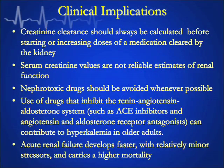Clinical implications, I think the most important thing is that we should always look at creatinine clearance because it really affects the way we are prescribing medications. Serum creatinine values are not reliable estimates of renal function because there is less muscle as we get older. So even though a patient may have renal dysfunction, serum creatinine may still remain the same. So that's not a good indicator for renal function. Use of drugs that inhibit the renin, angiotensin, aldosterone system, such as ACE inhibitors and angiotensin and aldosterone receptor antagonists, can contribute to hyperkalemia in older adults. And acute renal failure develops faster with relatively minor stressors and carries higher mortality.